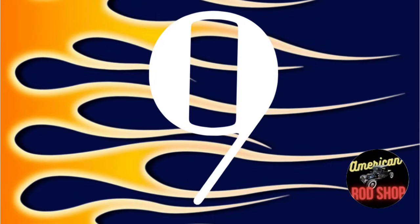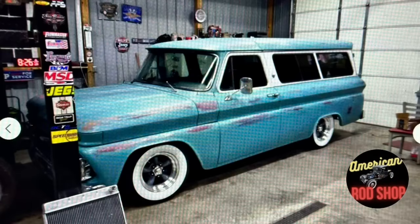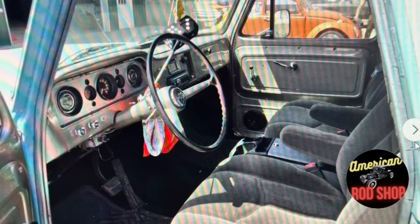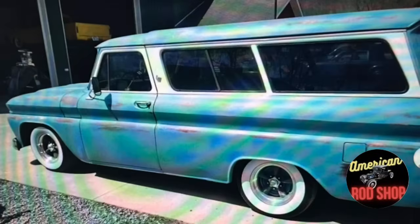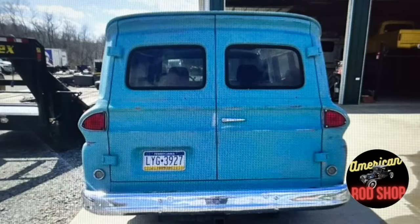We're coming into the home stretch with number 9. 1965 GMC Suburban 1500, listed in Dubois, Pennsylvania, for $16,500. For sale is a turquoise 1965 GMC Suburban 1500 Sport Utility Truck. It runs and drives great with a well-maintained 350 engine and 700R4 automatic transmission that both have just over 100,000 original miles on them. The truck has been lowered 4 inches in the rear and 6 inches in the front and features power steering, power brakes, disc brakes on the front, and has been converted to a 5-lug wheel setup.